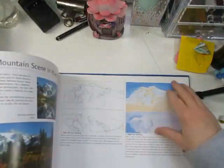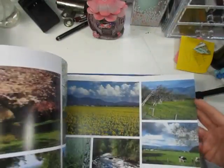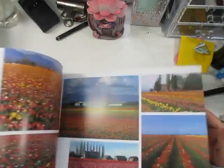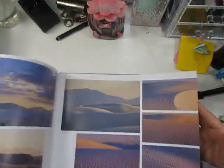You see what's here in the back. Like we're showing you techniques. Here's winter, and there's autumn, of course, spring. So many nice photos to look at and to draw your inspiration from, to do your own artwork. They're some of my favorite books.